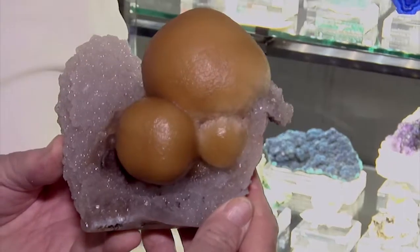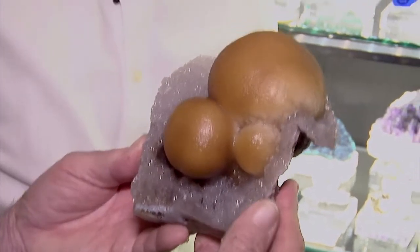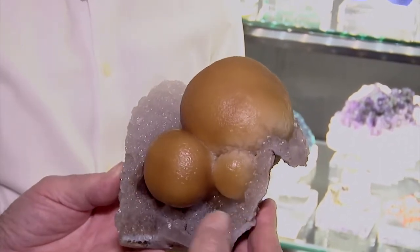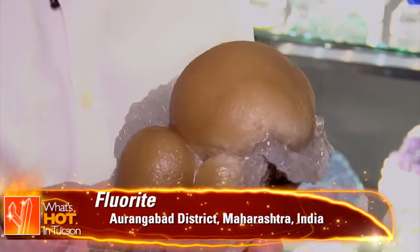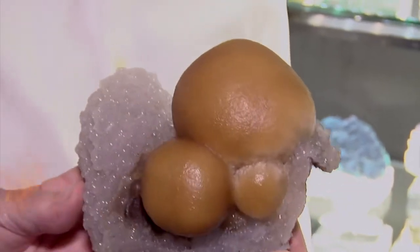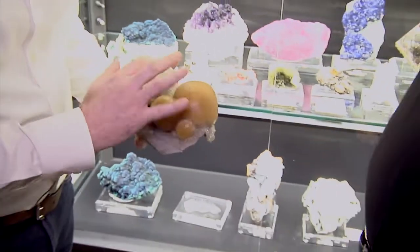It's so unusual. That's true. It's a common mineral, but less common, needless to say, to be in balls like that. And they do get them in different colors, too. But this on matrix is an exceedingly rare specimen. And it's beautiful. And the curiosity of just spotting that. It's a wonderful piece. It has a nice balance to it.